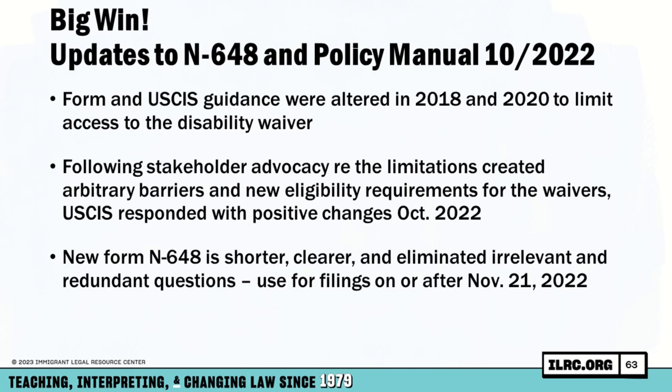So about a year ago, there was a new form that came out and really great new guidance in the policy manual. So the new form is shorter, which almost never happens. The length was cut in half, and it's clearer. It eliminated a lot of those questions about daily life, a lot of the redundancies that seem just to make it more burdensome for doctors to fill out, and that is now the form in place.